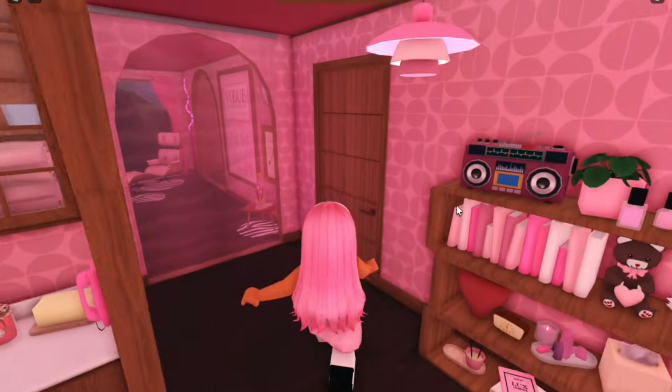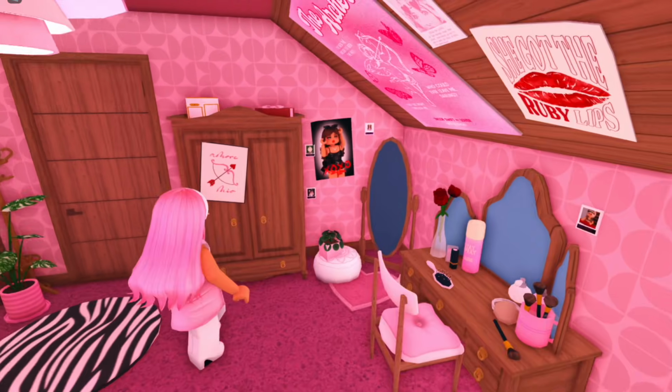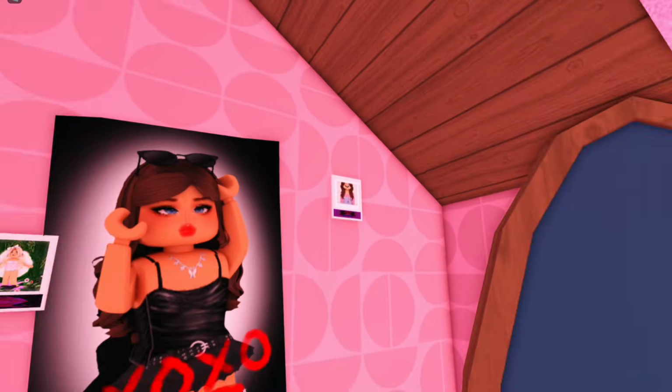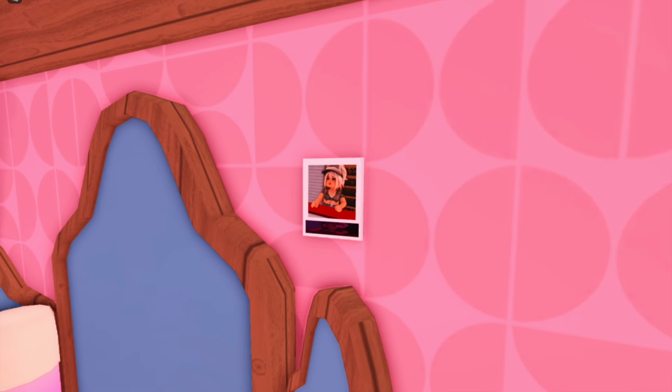And then of course we have the bedroom. If we go in here, the bedroom is definitely one of my favorite rooms. If we start over here, as you can see, I've added all the decals in. The little Polaroids are music albums that I made for my record store last year. We have Portals by Melanie Martinez, a Taylor Swift album up there, this one is Ariana Grande, and over here we have an Arctic Monkeys one.